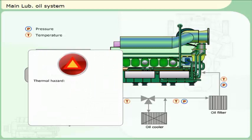Thermal hazard. During operation, or just after the engine has been stopped, most of the engine will be hot. Touching the engine parts may cause burns. In this system, be especially aware of the following parts. Lubricating oil pipes may become up to 70 degrees Celsius.